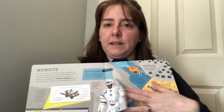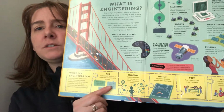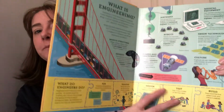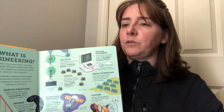sorts of engineering-related topics. One thing I really love is that this book walks through right from the beginning. It talks about what an engineer does. They ask questions, they imagine solutions, they design things, move into testing, and eventually build whatever solution they're coming up with. Which I think is just great to get kids thinking about how these things all relate together.